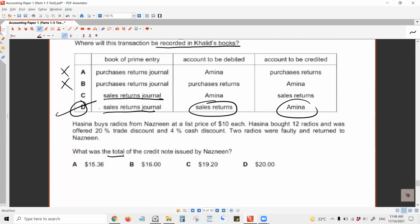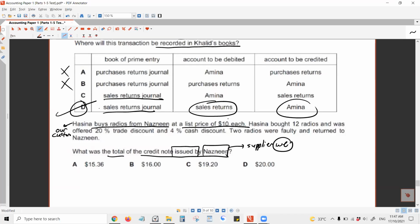What was the total of the credit note issued by Nazneen? Who is Nazneen? By looking at this sentence, we know who is Nazneen because Nazneen issued the credit note. Nazneen is supplier. Okay, agree? Okay, supplier sends a credit note to the customer. Hasina buys radio from Nazneen. Hasina is our customer. We are Nazneen, okay? At the list price, $10 each. $10 is the original price. List price means original price before any discount.